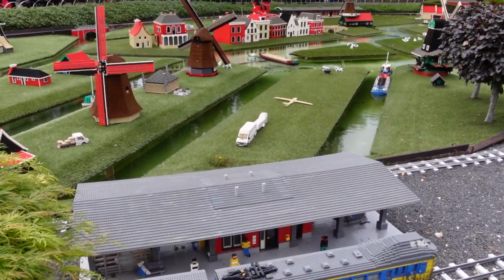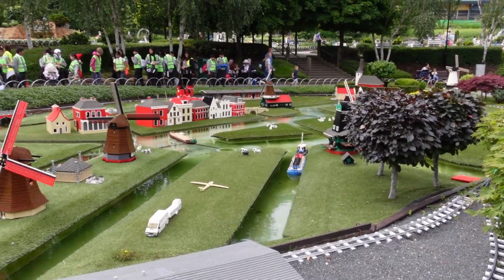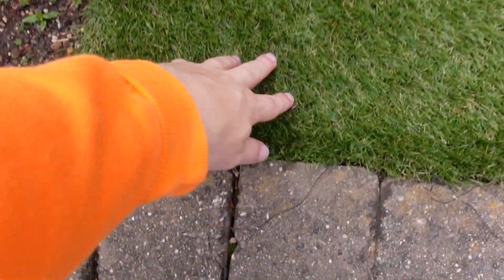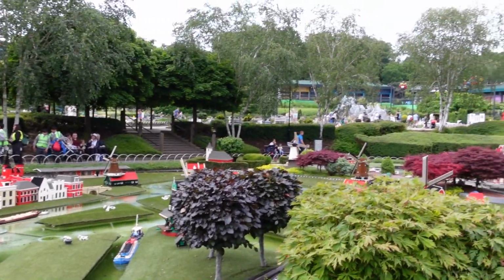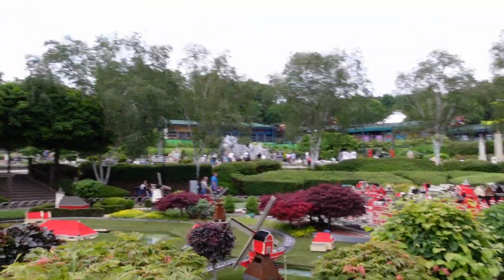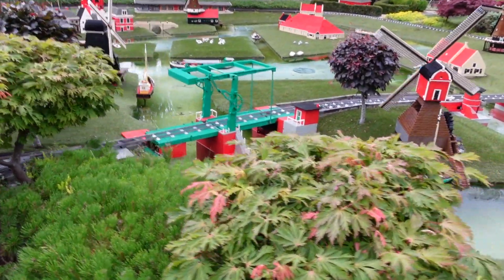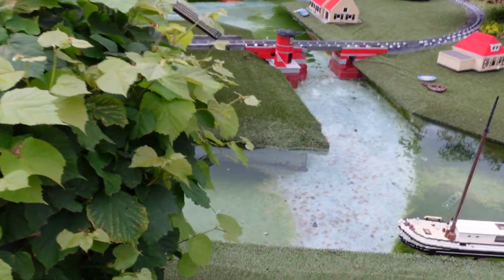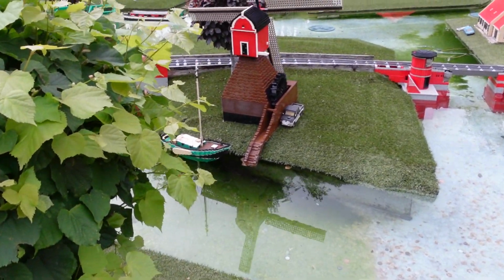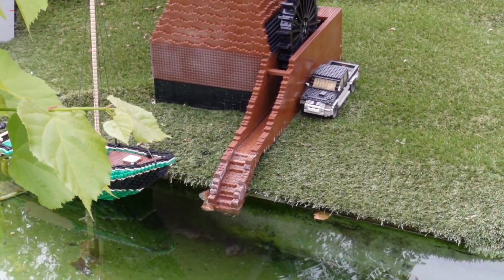I like the fact that they put AstroTurf down now by the looks of it. So they put fake grass down, which they did the other year, and it's made a huge difference. See, spotted that. If I zoom in on the back of this, it's actually got running water coming off, which is very pretty.